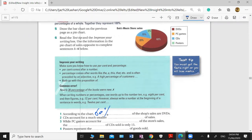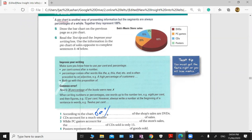I don't want to waste my time, I just write 60%. Or I can say, according to the chart, the highest percentage of the shop sales are DVDs. Both are correct.